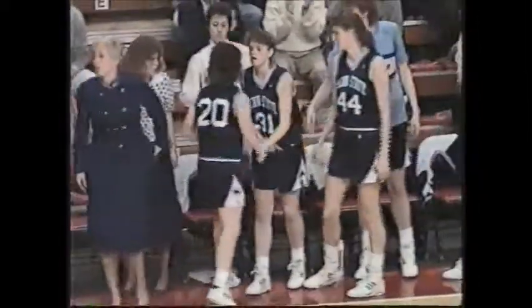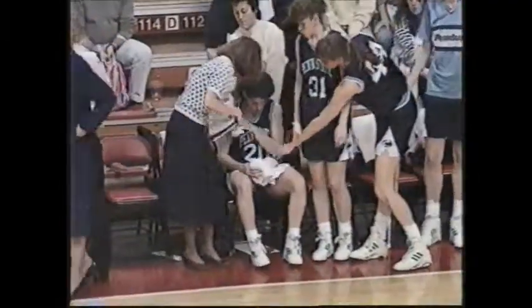.57 seconds remaining in this second half. That's the 5th foul for Eichenberg, so she is gone. And Eichenberg fouls out with 8 points in the game.